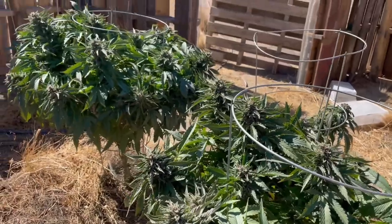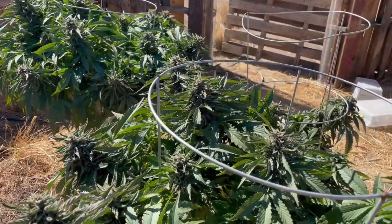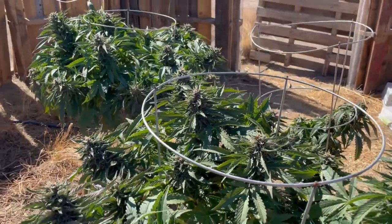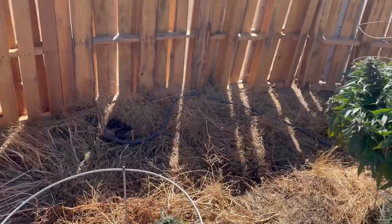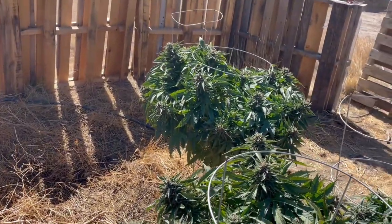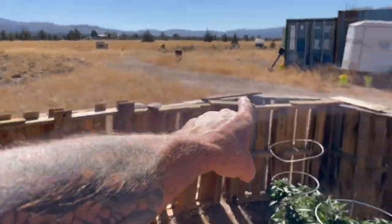Those bugs lasted one day last time, and now it's day two. I'm a little freaked out. I chased them off so many times yesterday. It does seem like there's maybe a little less right now, because yesterday it was super infested. I can only see a few over there now.